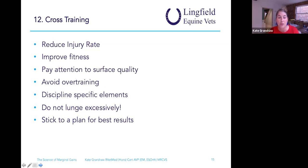Think about using your schooling elements whilst you're out hacking. As Sue said, opening multiple gates, practice that rein back as you're opening the gates. Think about turns on the forehand as you're turning around corners, practicing your lateral work. You might even be practicing your medium trot, depending on where you're going, medium canter, etc. So lots of things that you can practice when you're not in the arena.